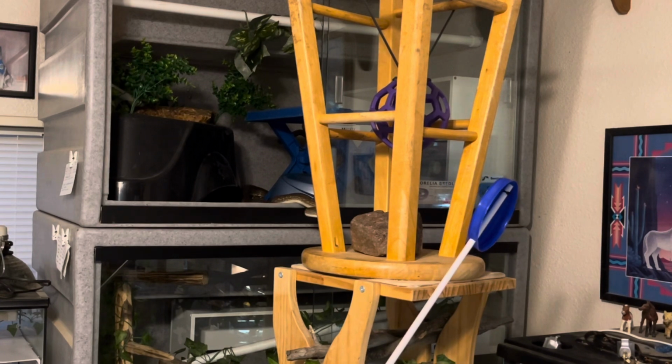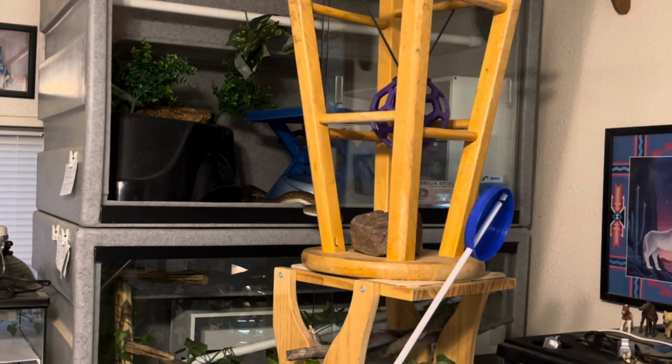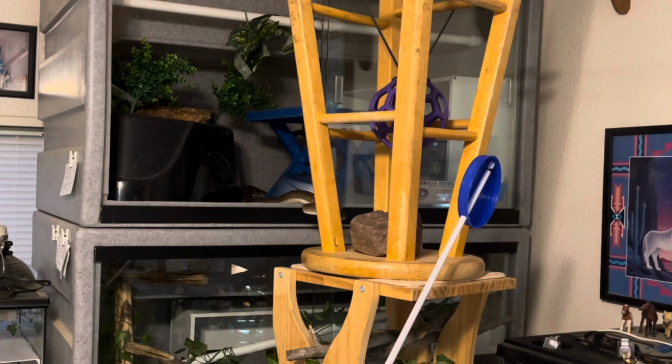And this is kind of 1.5 feet from his enclosure entrance, but he's a Morelia bredli. He's long. He's probably 5 feet long. He can stretch this far.